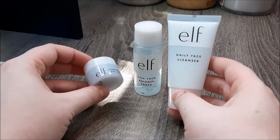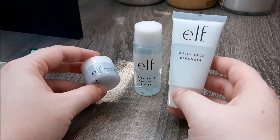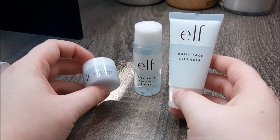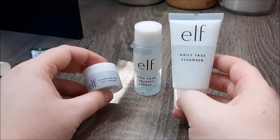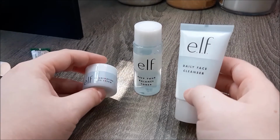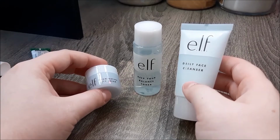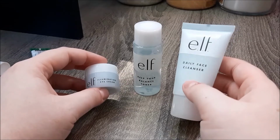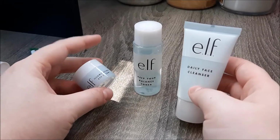So I got these three e.l.f. minis in a little holiday set recently that also came with a full size of their super hydrating moisturizer and a sheet mask. And that set cost me $25. I'm probably going to end up gifting the moisturizer and using the sheet mask at some point, but I figured that these minis would be perfect to bring back and forth to work.